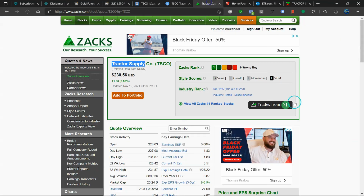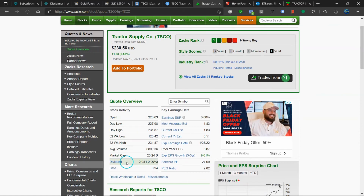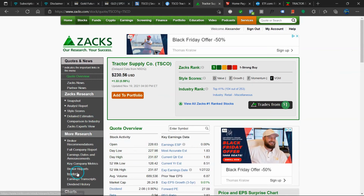If we look here at SACs, number 1 buy, D value, F growth, F momentum. Industry rank, top 41%, but they have a very broad category of retail miscellaneous. 26 billion market cap and around a 1-ish% dividend.